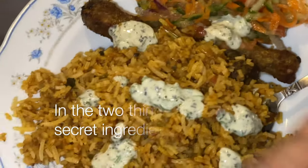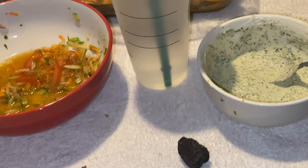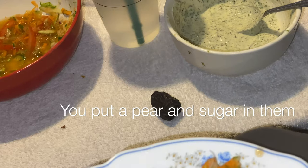Do you have any guess what the secret ingredient is? Secret ingredient, sugar.